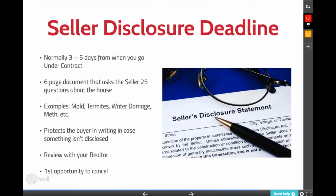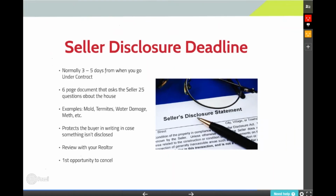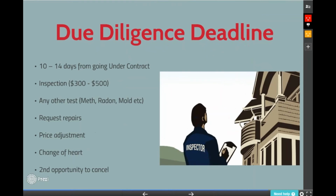If you're fine with things, then you move on to what is called the due diligence deadline. This typically is a deadline that is 10 to 14 days from when you initially go under contract. There's a lot that you and your realtor are going to want to accomplish during this deadline. Foremost, and perhaps most important, is a physical inspection of the property. This inspection typically costs between $300 and $500. A professional inspector is going to go into your home, and they're going to look at it through an impartial set of eyes. They have no emotional investment like you might have, and that's what you want.